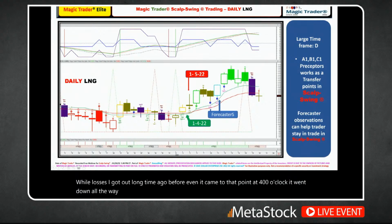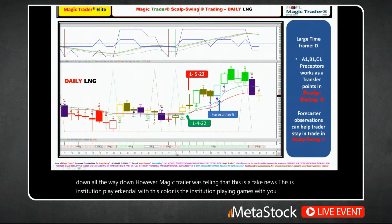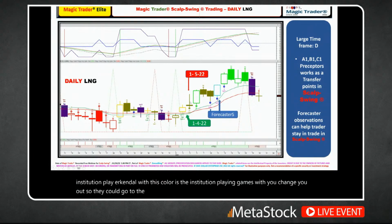However, Magic Trader was saying that this is fake news. This is an institution play. A candle with this color is the institution playing games with you, chasing you out so they could go to the moon. And they did. Look at that.